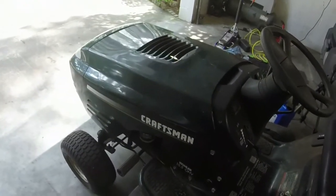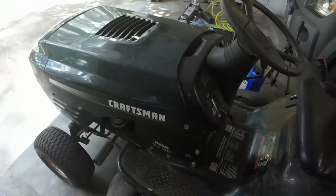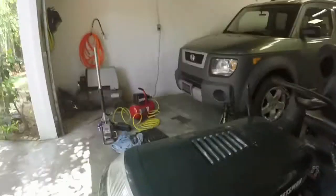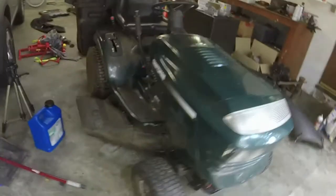This lawnmower is awesome. Like I said, I'm going to do a lot of this stuff off camera. Because y'all have seen me do it a lot of times, level the deck on it, which I can go through with you real quick. This one seems like it has a severe slope downward, as you can see.